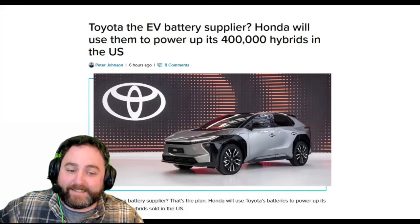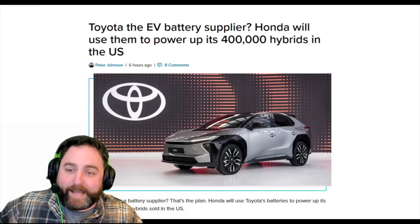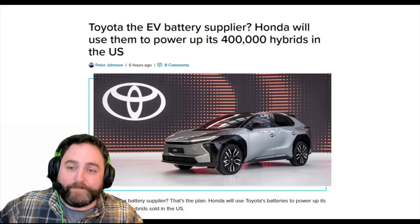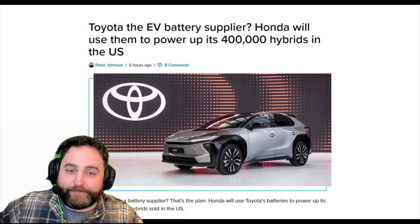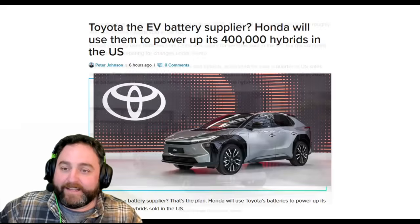Moving on from Tesla, the biggest car maker in the world, Toyota, is looking to become an EV battery supplier. And it looks like their biggest customer is going to be crosstown rival Honda, who will use Toyota to power up 400,000 hybrid vehicles that it plans to sell in the US.